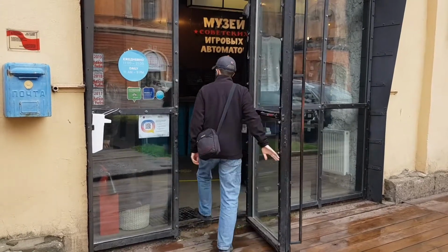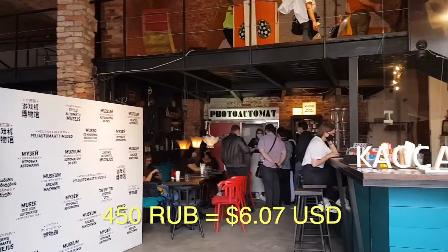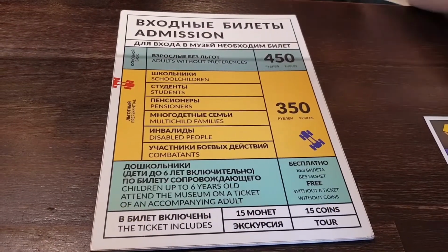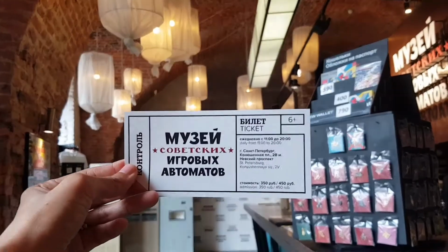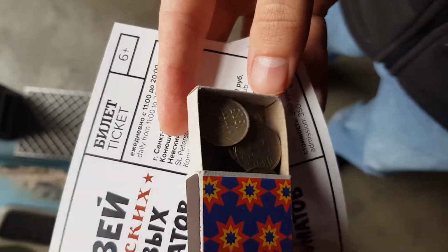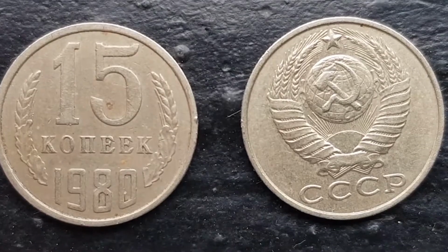The museum, which is essentially a vintage arcade, has an entrance fee of 450 rubles for adults, 350 for kids, and free for children ages 6 and under. The entrance includes a tour and 15 tokens, but for this video, we came here just to check out and play these old Soviet arcade games. The tokens are actually 15 Kopeck coins from the former Soviet Union. Pretty cool!